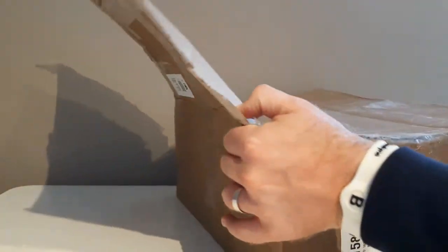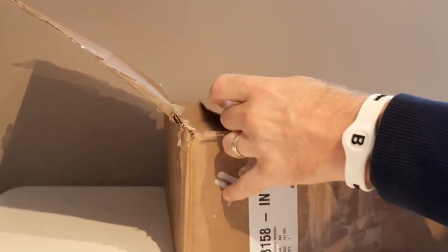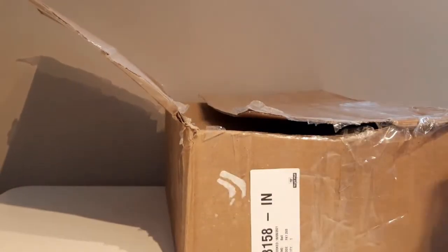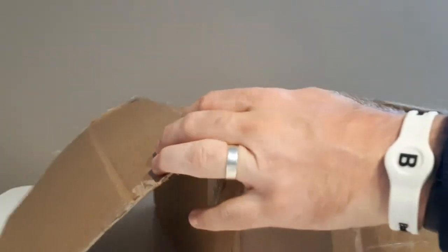I mean, this box isn't in horrendous shape, and it looks like it's quite a sturdy box, but you know, there's a chance that the figures that are in here might not have survived the journey unscathed. So let's have a go, if I can get this all the way open. Oh, looks like it now.